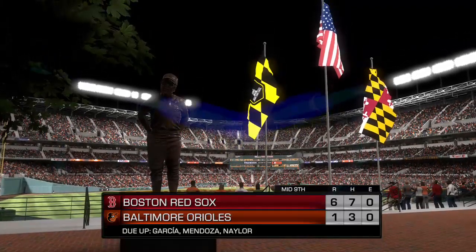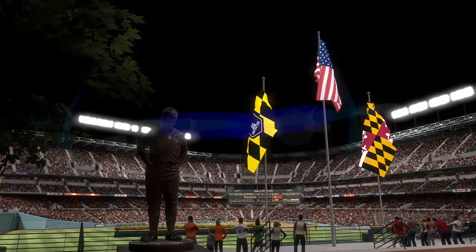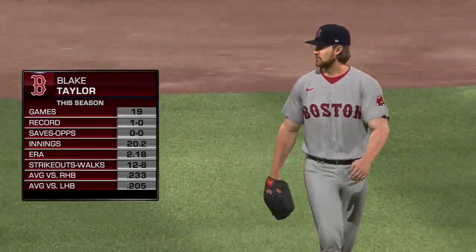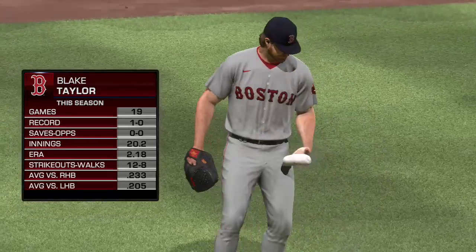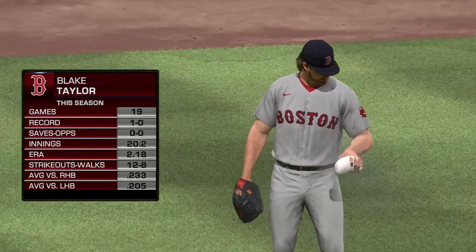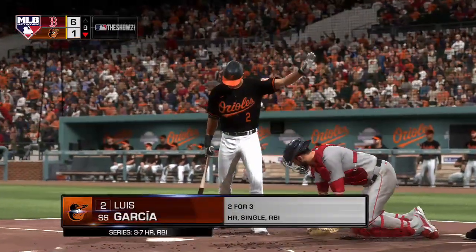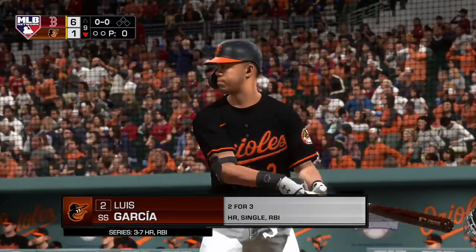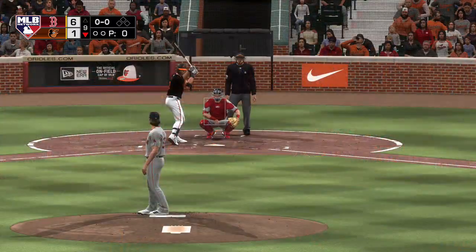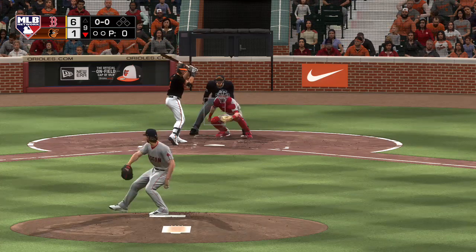On now to the bottom of inning number 9. Boston's out in front, 6-1. Blake Taylor is going to come on in relief as he'll be making his 20th appearance of the season. All set for the bottom of the 9th. And stepping in is the veteran shortstop, Luis Garcia. Here's the first pitch.